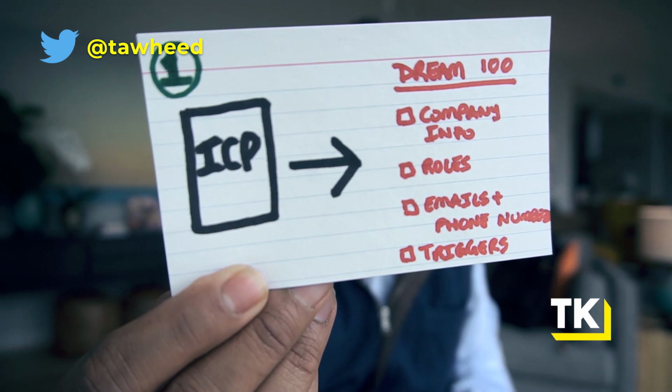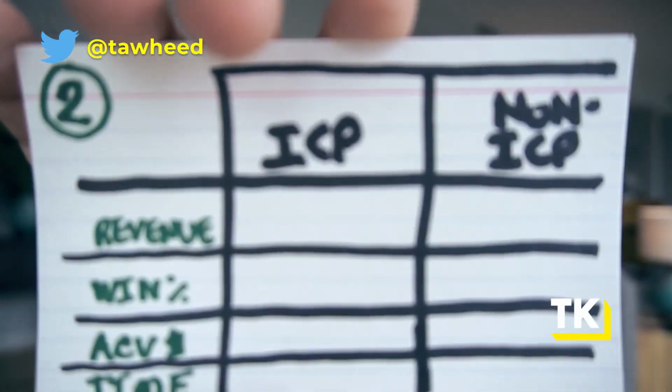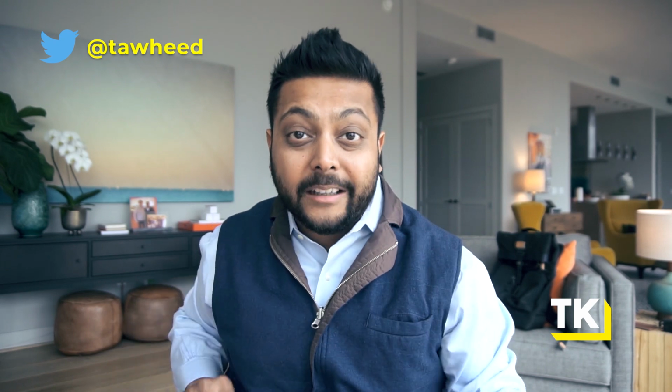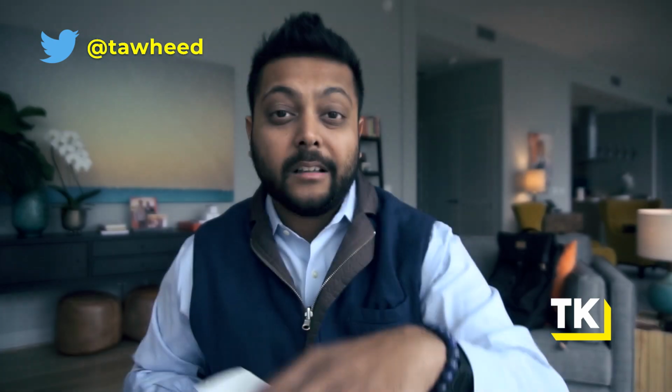So now you know what the 3 things are. Number 1, you want to convert your ICP to a Dream 100 list. You then want to actually measure how you're doing on your ICP and look at your prior data. And then finally, you want to incentivize people to go into the ICP by paying them more, or pay them less if they do a non-ICP deal. When you actually build out an ideal customer profile, everything becomes easier. That's why it's such a powerful growth strategy tool.